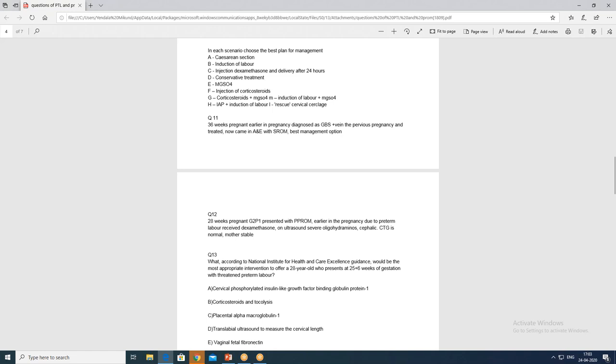Magnesium sulfate. PPROM, why magnesium sulfate when she is not in established labor? CTG is normal. Mother is stable. When it is not imminent, why do you want to give treatment? It is conservative. Why do you want to give?